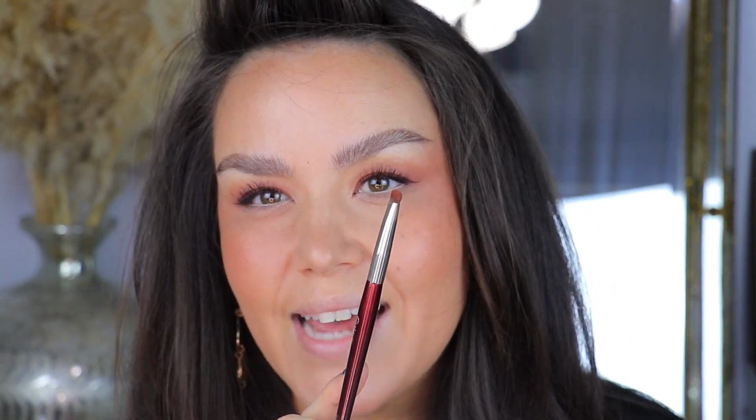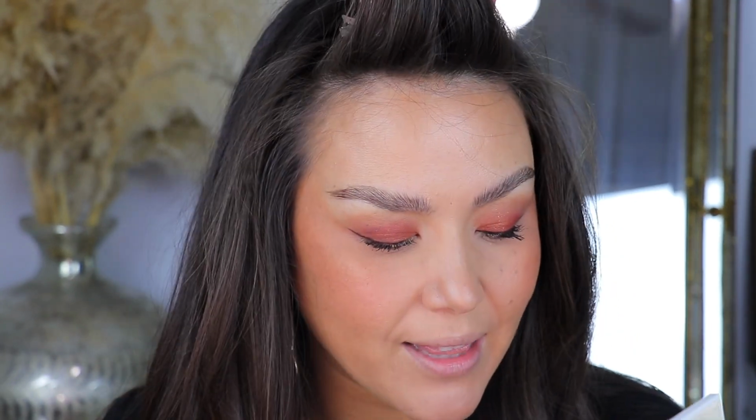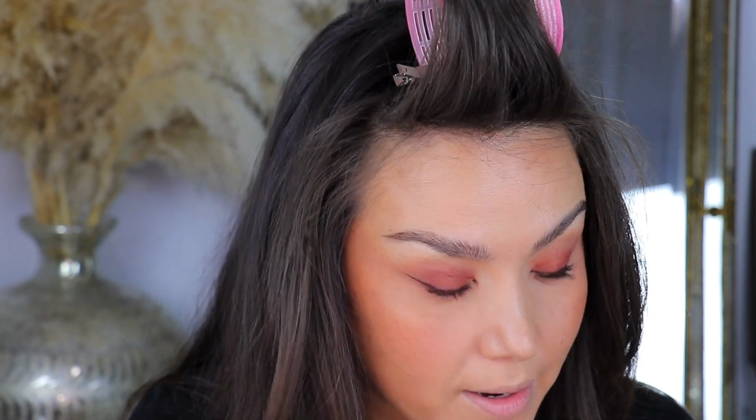This one is the 204. It's like a dense, chubby looking lid brush, but it is perfect for the lower lash line whenever you're really just wanting to place something and kind of smoke it out. And just like before, I'm going to lightly tap it right on top. Wow, the bangs are banging today.